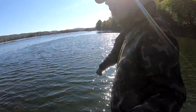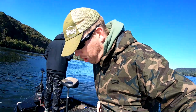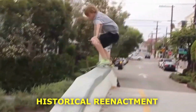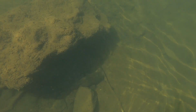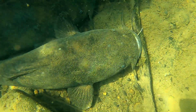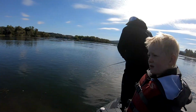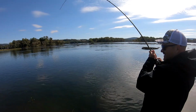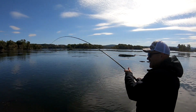Oh, there's a bunch. Oh yeah. We're cruising along and we just saw a big flathead, and Joe looked down at it right as the boat hit a rock, and he went for a swim. Two big flatheads down here. Bounce it on his nose. He ate it. He ate it. We got that flathead to eat that the same way I got my wife to marry me, by constant harassment.